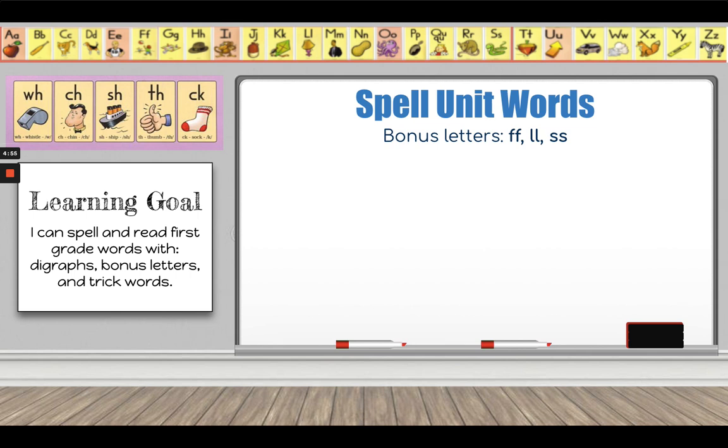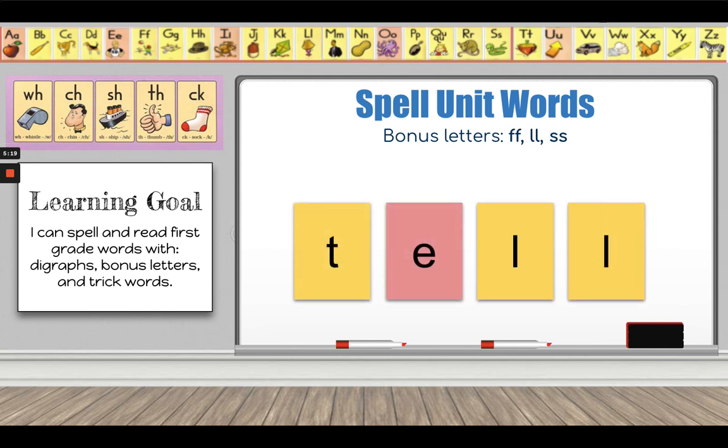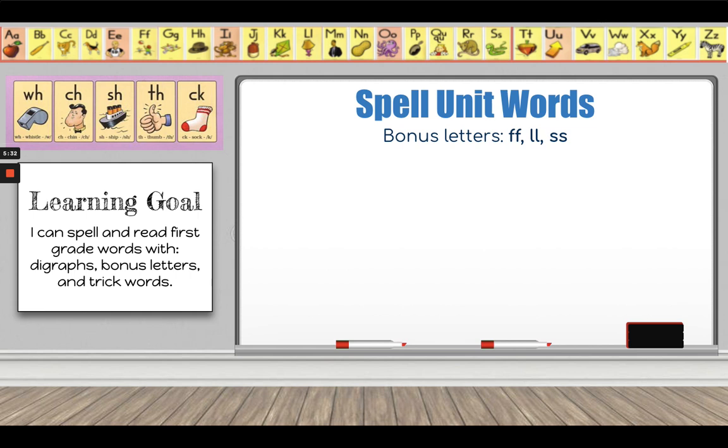This word is tell. Tell. Let's tap it out. T, e, ol, tell. Spell the word and hit play when you're ready to see my answer. Here's how you spell the word tell. T, e, ol. Tell. Did you mark your words? Hope so. There should be a star on top of your bonus letters L, L. You can erase your board.